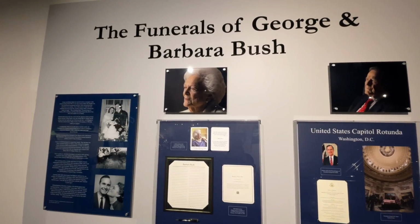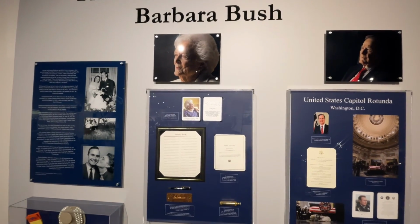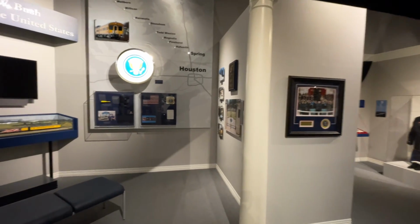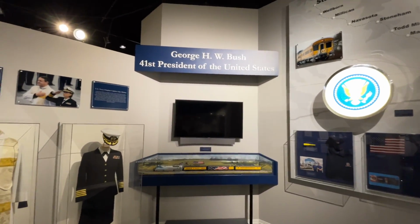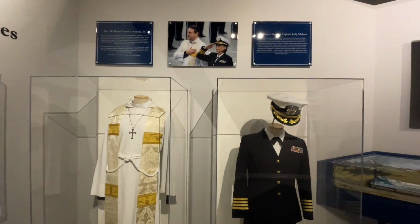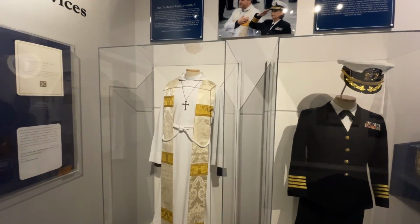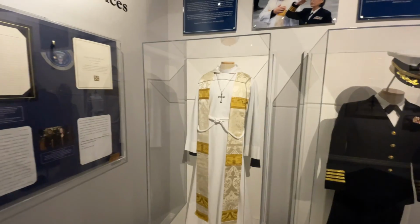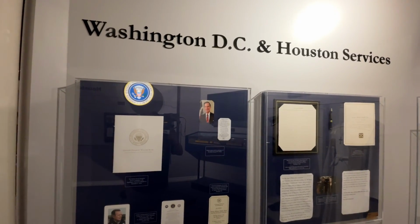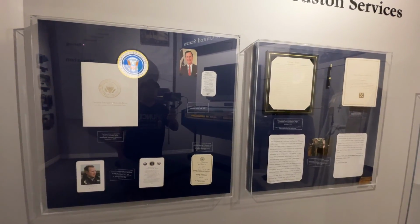Adjacent to the hearse, we got here a wall kind of, it's going over the funerals of both George and Barbara Bush. By the way, we're in the presidential section of the museum, so right around the corner. This whole section right here is dedicated to George H.W. Bush. And this part of the wall here goes over his funeral services that were held here in the Houston area when he passed.